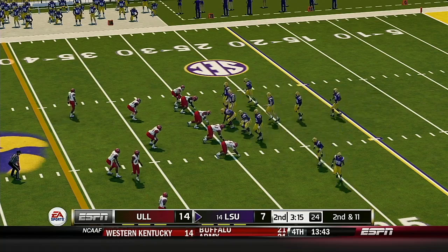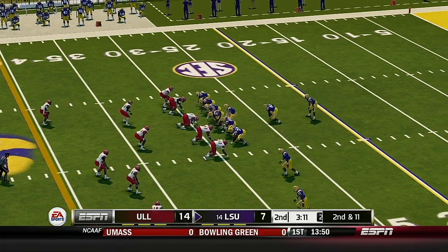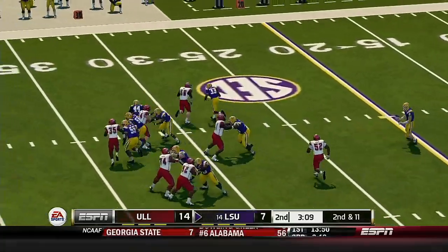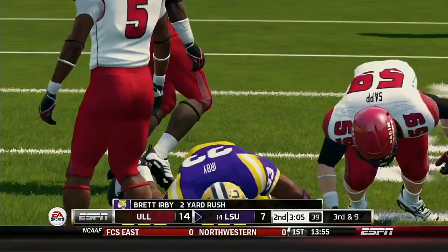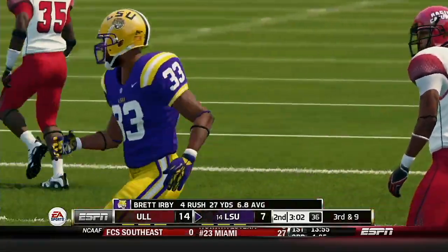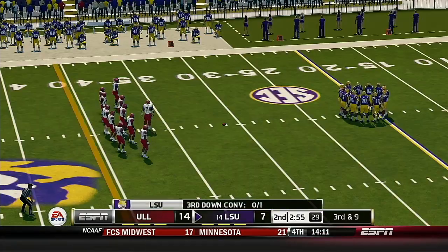We've got a second and 11. Ball on the 29. Set, ready, go! And down he goes at the 31. That's a gain of 2 on the play. That'll make it 39.